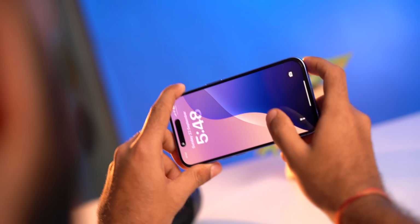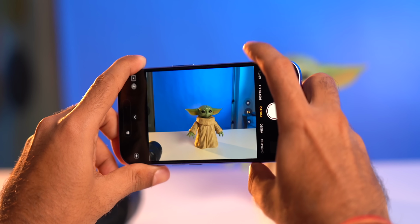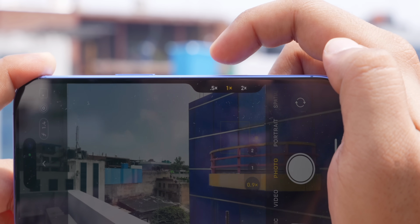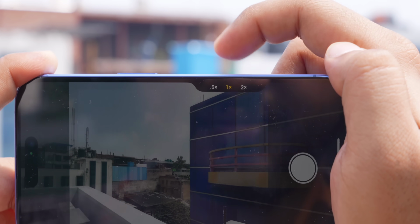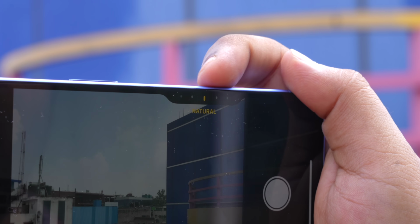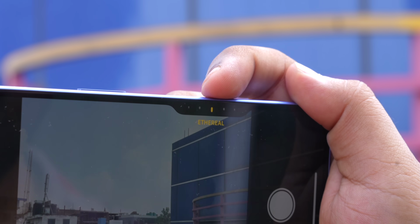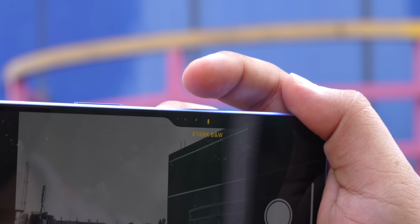Yes, the camera control button. See, the phone is locked. Now I directly press this camera button and it opens up the camera. And if I swipe on the camera control button, I can switch between ultra wide and 2x zoom. And now if I just tap on the button twice, it opens a small menu where I can switch between portrait mode or change the filters, style, zoom and all. So I just keep swiping my fingers and it keeps changing the mode.